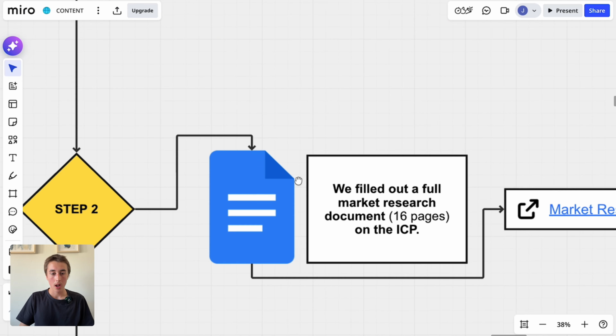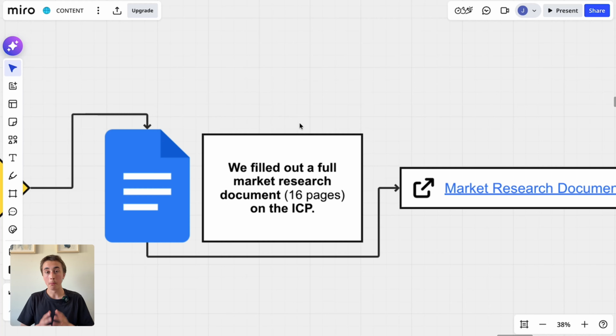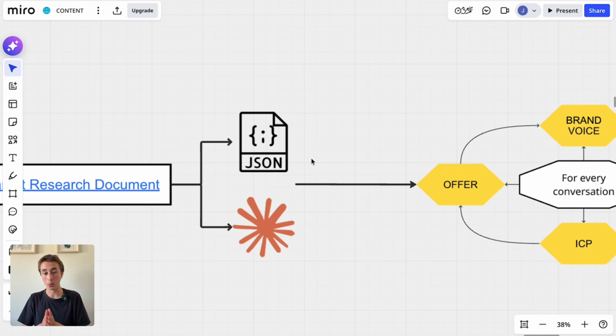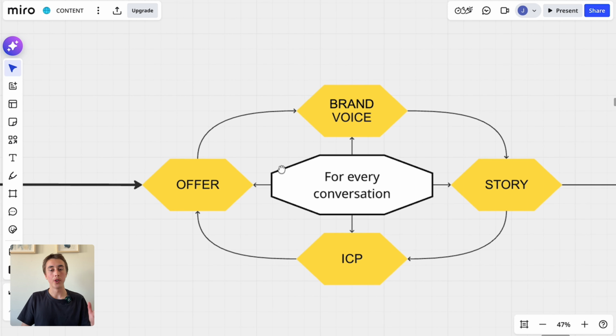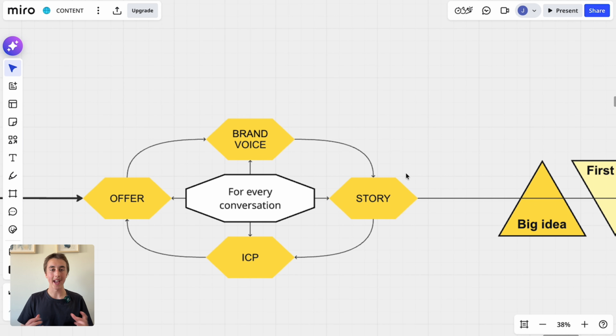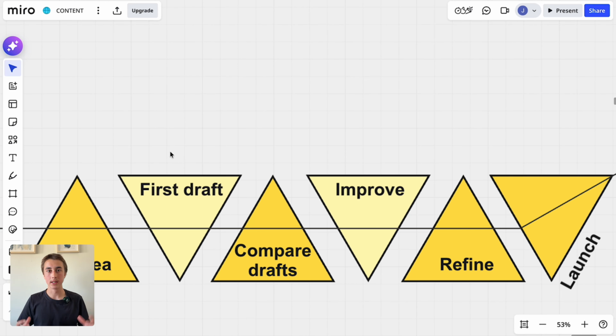Then step 2 was using this information, and number 1, we filled out a full market research document which ended up being 16 pages. Then what we did is giving this information to AI in a structured way, which is using JSON profiles. So we had a JSON profile on the offer, the brand voice, the story, and the ICP. And with this, we can give AI context in every single conversation without having to write a mega prompt for every single new conversation we have. And with this, we can use AI to get a lot of things done faster.